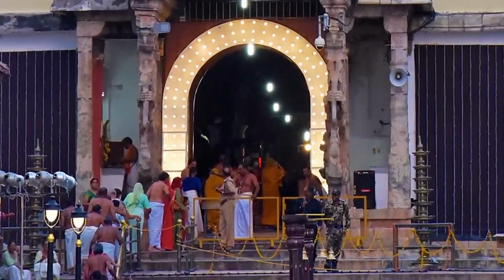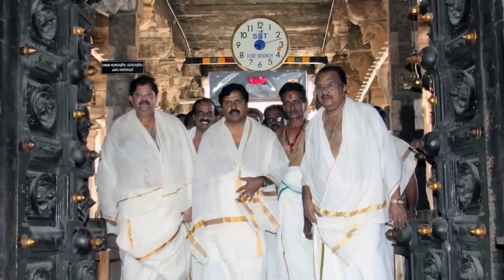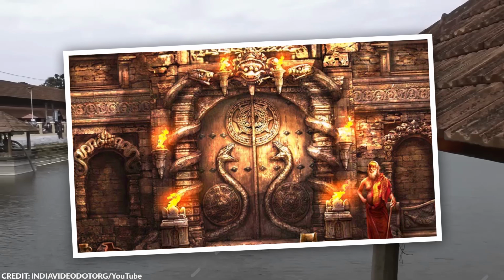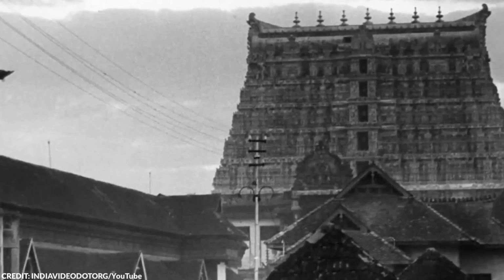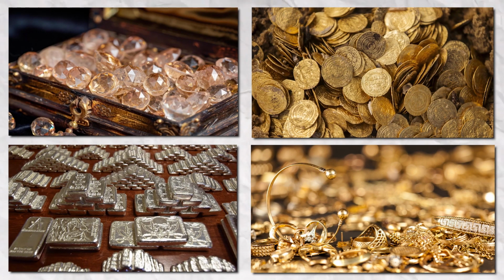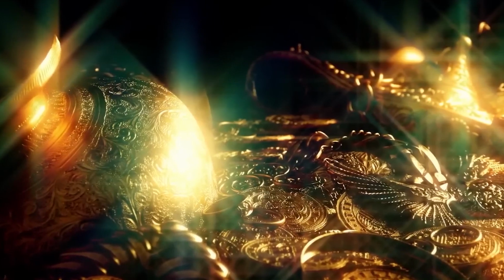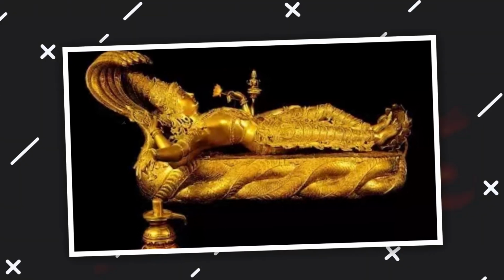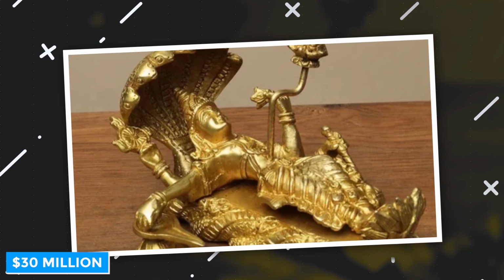The temple has been at the center of numerous legal disputes concerning its administration, which eventually required intervention by the Supreme Court of India. This led to the decision to open several of the temple's vaults, some of which had been closed for over a century. Inside these vaults, items valued at more than $1 billion were discovered. The haul included large amounts of diamonds, collections of ancient gold coins, massive silver ingots, luxurious gold jewelry embedded with various precious stones, and sculptures made of gold and silver. Among these treasures was an especially notable gold idol of Mahavishnu, priced at around $30 million.